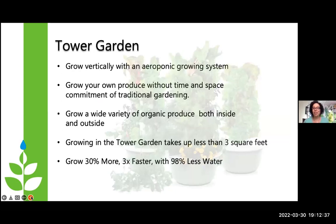So the tower garden, you grow vertically with the aeroponic growing system. You can grow your own produce without the time or space commitment of traditional gardening. And you can grow a wide variety of produce, both inside and outside. And growing in the tower garden takes up less than a 3-foot circumference. You can grow 30 times more, 3 times faster, and use 98% less water than a traditional gardening system.